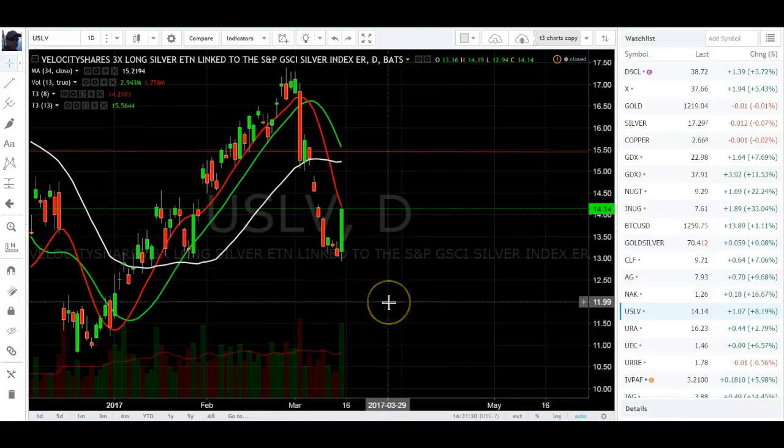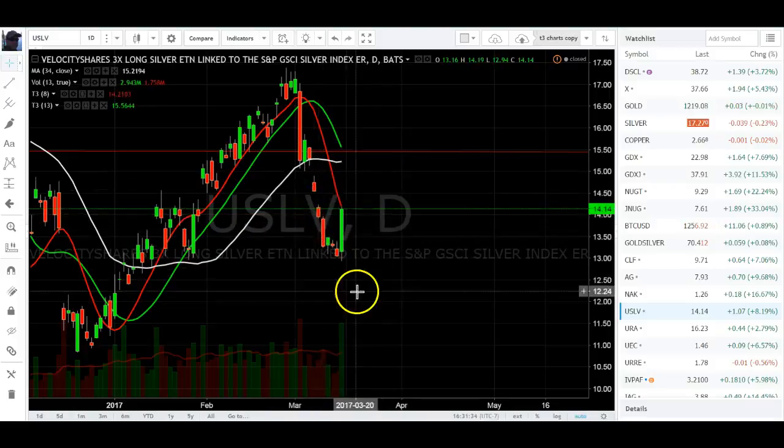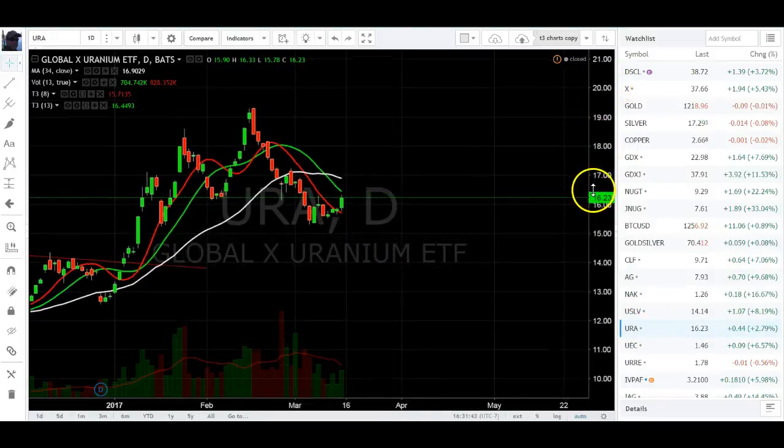USLV. Nice reversal bar encompassing 1, 2, 3, 4 days. That's a huge reversal bar. Uranium, you even had a good day. Got a 2-bar reversal here that was rejected, a higher low, busted through. Hitting resistance now. Look for coming back into support and ride it even higher.